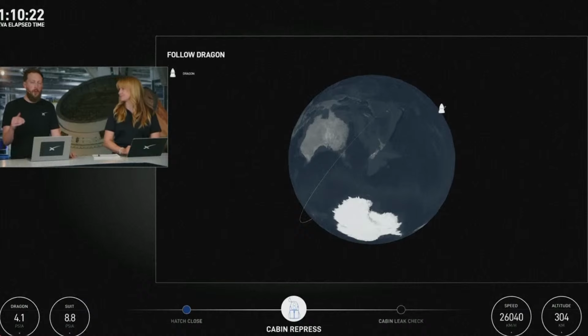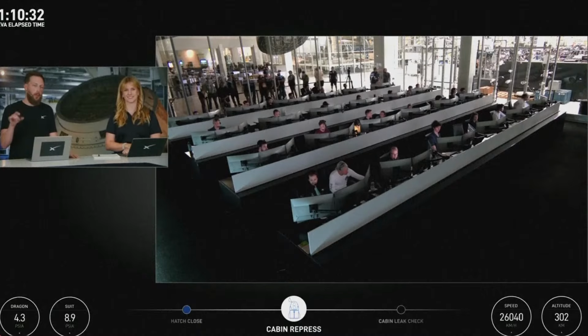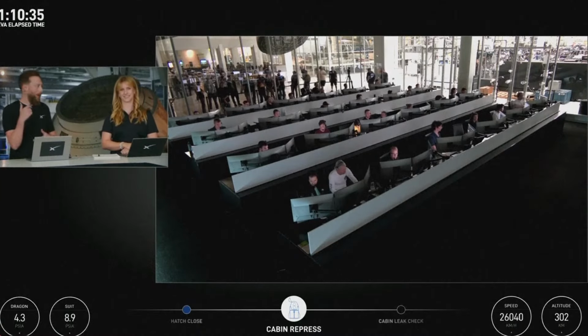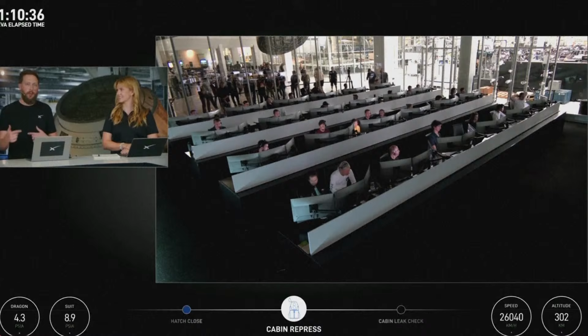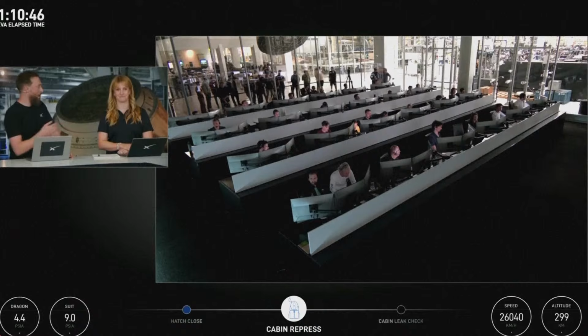All right, so repress is continuing. We're a little over 4 PSI right now. Again, we're going to keep that going up until we're a little over 8, and then we're going to change our repress rate. We're basically just going to be injecting nitrogen for shorter periods of time. That's just going to help that atmosphere mix as we get the crew back up to their normal cabin atmosphere that they haven't actually been at for the last couple of days, because we started this whole process right after we got on orbit.